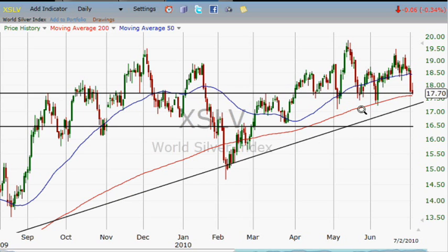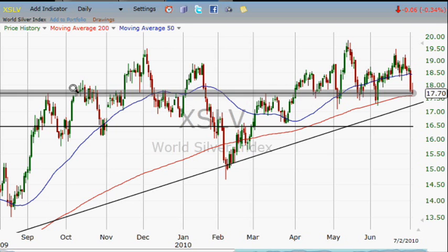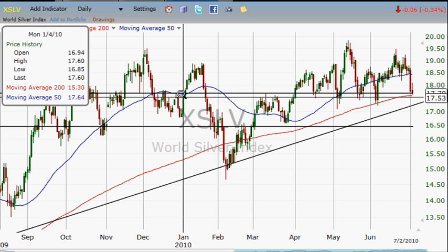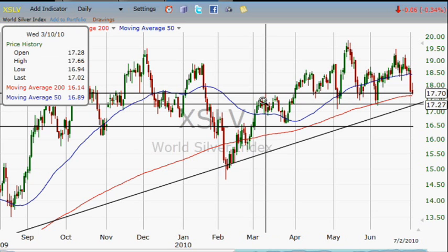And this 1770 area is massive, for it was perfect resistance by a penny on the 17th of September of last year. It was the resistance level that it held for the most part of October. It pierced above it in November. It tried to find it as support. Instead, it was resistance on its pullback, breaking above that area at the start of the year, and then it had its massive selling in the earlier part of the year. The resistance was perfect on the 10th of March.